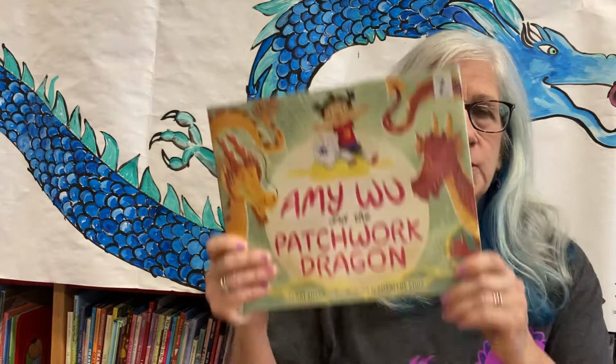The company Jumpstart Read is trying to get children to read more and to help parents read with their children and to get books to children who may not have books. And that reading is so important. If you can't read, it's really hard to do much of anything. So today's book is Amy Wu and the Patchwork Dragon.